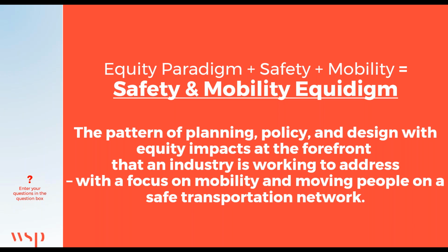Our team has started to look at our transportation systems and our projects as equidimes. An equidime is a paradigm shift with equity at the focus. In our industry, we're defining this as the pattern of planning, policy, and design with equity impacts at the forefront that our industry is working to address. Really, in short, this is a shift of focusing on people and where safety is needed to really improve mobility.